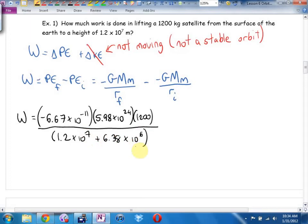6.67 times 10 to the negative 11. 5.98 times 10 to the 24th. 1,200. And my initial radius, it says, from the surface of the Earth is just going to be 6.38 times 10 to the 6th. Do not try and type this in, Matt, in one fell swoop.